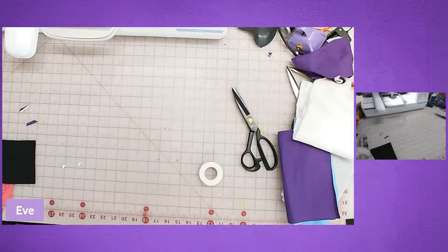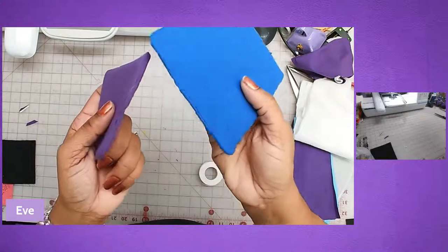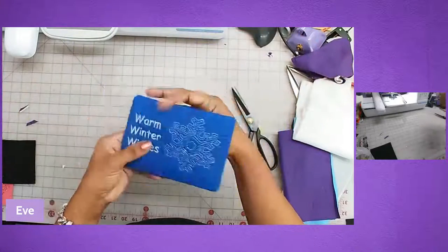And whenever you do this with an iron at home, you definitely want to be sure that your temperature doesn't have the steam setting on your iron. You don't want it on the steam. So now these are sealed. These are sealed shut. It did not take long at all. Super easy, super cute. Okay.